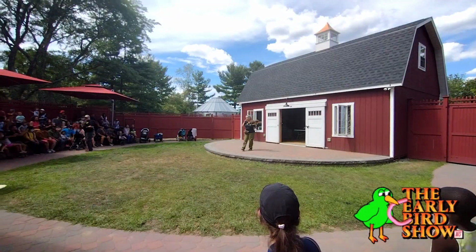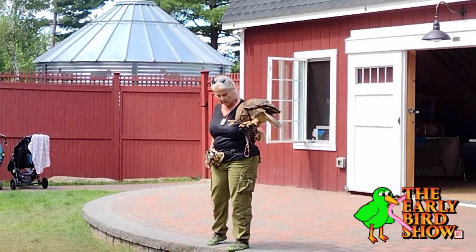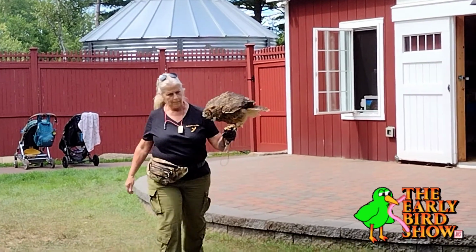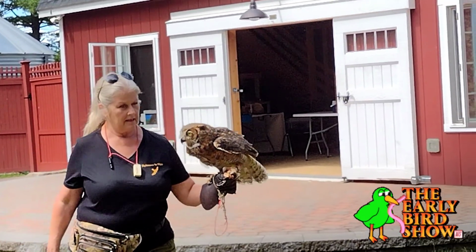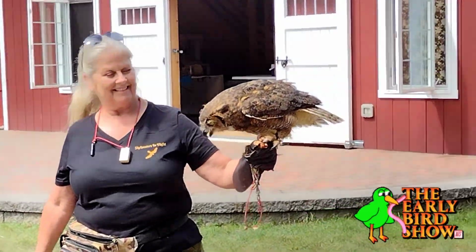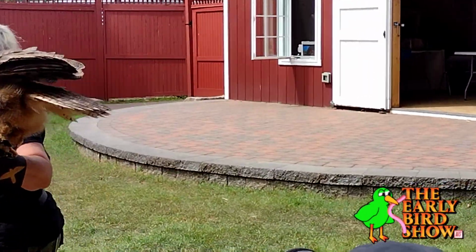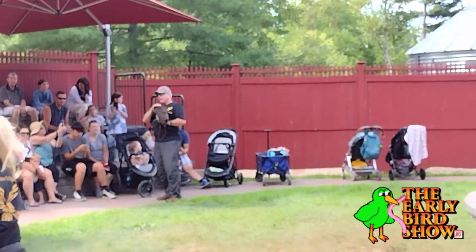So I'm standing here, and my wife just brought out our great horned owl. Now, the great horned owl is a North American bird. That is a bird that is found literally in every state in the United States, all the way up into Canada, all the way down into Florida, west to California and Texas. Great horned owls are everywhere. It's called a great horned owl, great because it's large in size. It's one of our bigger owls.